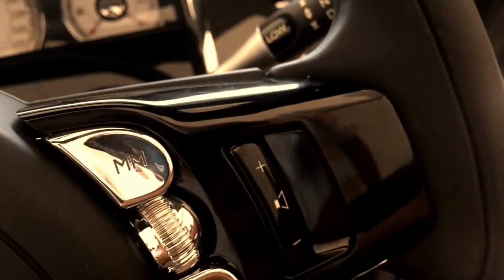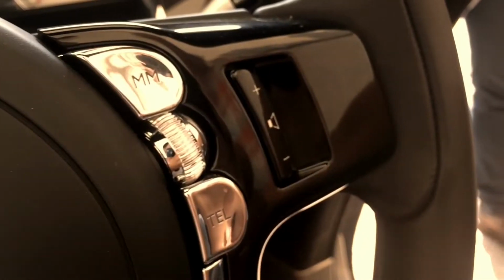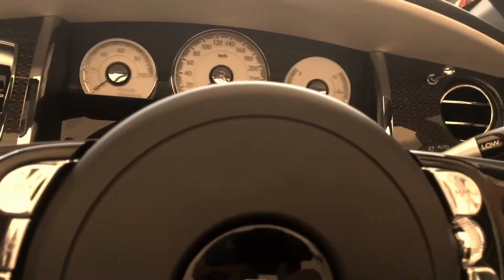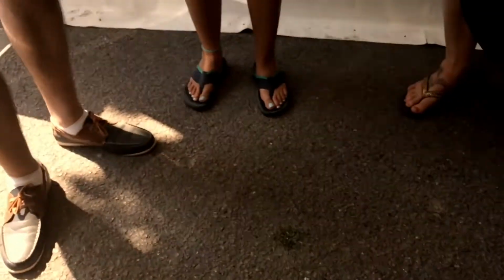But then can they sit in a Rolls Royce Dawn Black Badge here? No. That one. Oh my god, this is such a nice place to actually be in. Oh my god. But just make them sit in this Rolls Royce Dawn Black Badge.